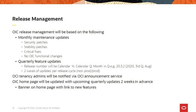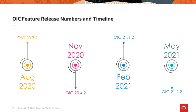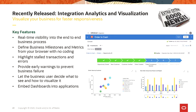Before, some customers or partners would say, I went home on Friday evening, came in Monday morning, and hey presto, there was new functionality available that I knew nothing about. So we will be informing you up front about all of this. The OIC homepage will be updated with upcoming quarterly updates 2 weeks in advance, and there will be a link on the OIC homepage to the new feature, so you can read about these new features and see how they work before they actually become available. Just to give you an example, we'll go August, November, February, May, and so on for feature releases. Again, looking back on what's already there.